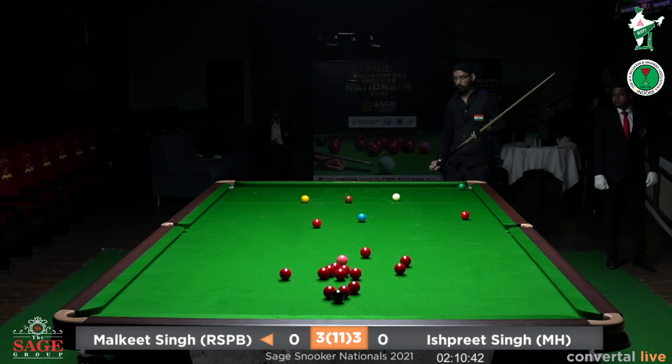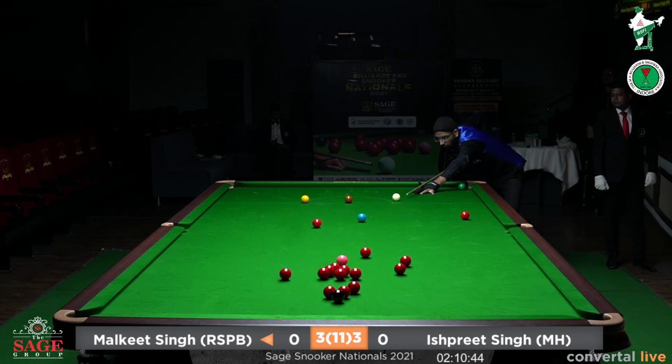Malkeet is wondering whether he should go for the red or not. He has decided to go for it. This is a kind of dilemma that a snooker player mostly faces every now and then.